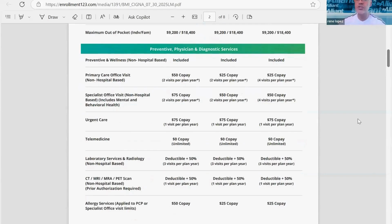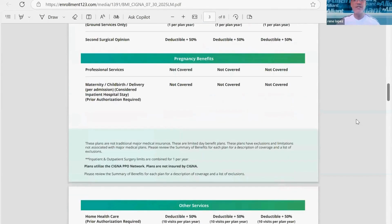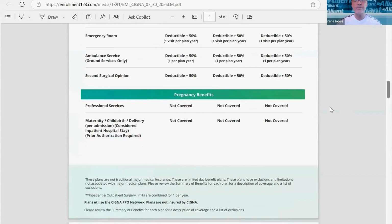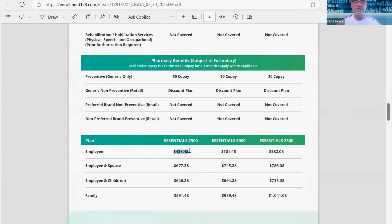Now, these do not have the life insurance or the supplement, but these are less expensive plans. So when you scroll down here, these do not cover maternity. So if you want to put someone on maternity, you're not going to ever put them on these DVPs, 7,500, 5,000, or 2,500. So these here, okay, when you scroll to the bottom, you're going to see that the essential 7,500 is now 433, 501, 582. These are all using Cigna now, but keep in mind that it's less expensive for someone that maybe cannot afford the major medicals.